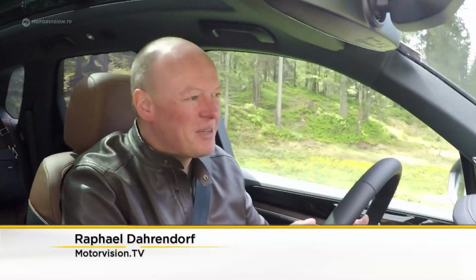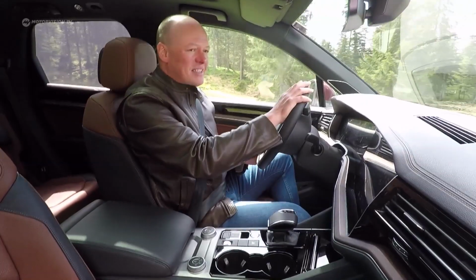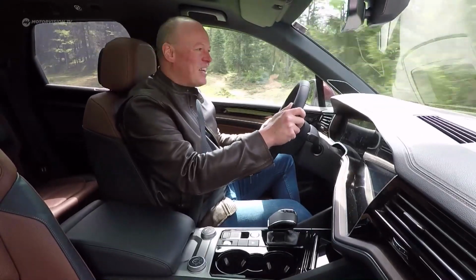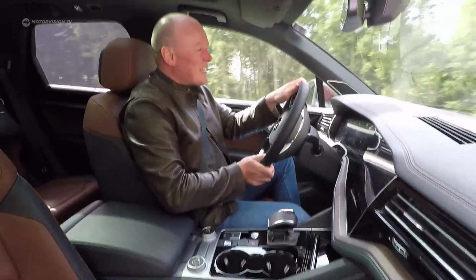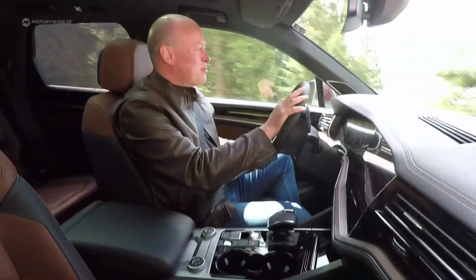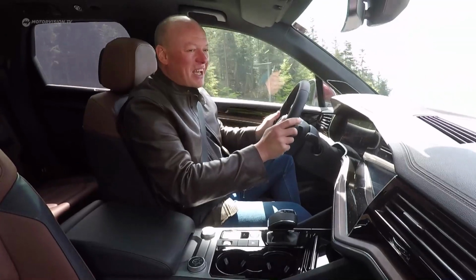The 2018 Tuareg, we are allowed to drive this with a 3.0-liter V6 engine with 286 horsepower. It's allegedly driven off-road by less than 5% of SUV buyers, but we are in Austria at the Wilder Kaiser, and here's a beautiful supply track with a very loose ground. And of course, I am very interested in what this 1,995 kilo flagship from Volkswagen can do on loose terrain.